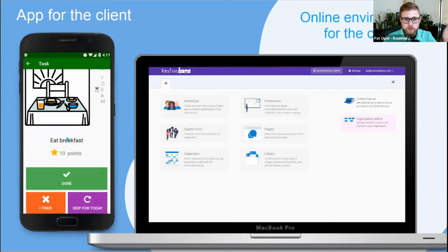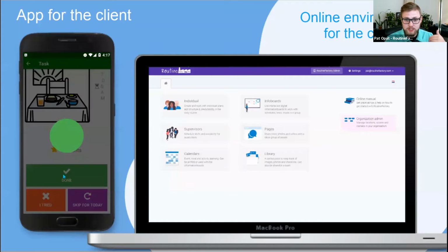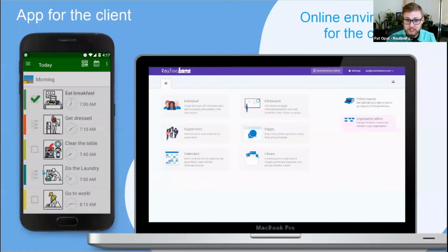So being able to go through a straightforward task of marking eating breakfast as done, I tried and failed, or I skipped for today. And these two buttons can be turned off as well. So just allowing that task to be completed. So just a straightforward task.